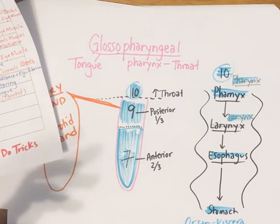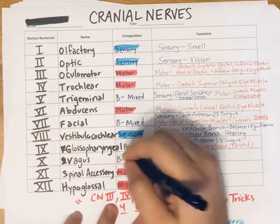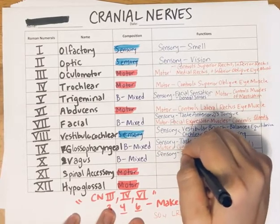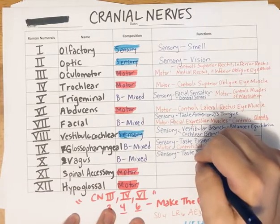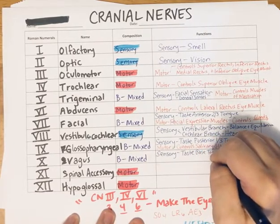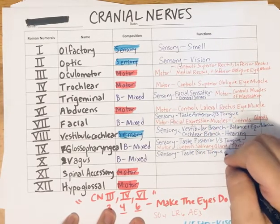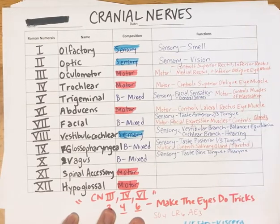So when I think of vagus and gambling, you know, you overeat. So you scream, you win, you eat, you drink, you're happy. Cranial nerve 10 is vagus. So when you talk about vagus, you're going to say sensory. You are going to talk about taste. Taste is going to be at the base of the tongue. And you have taste buds on the back of your throat. So taste at the base of the tongue and the pharynx.